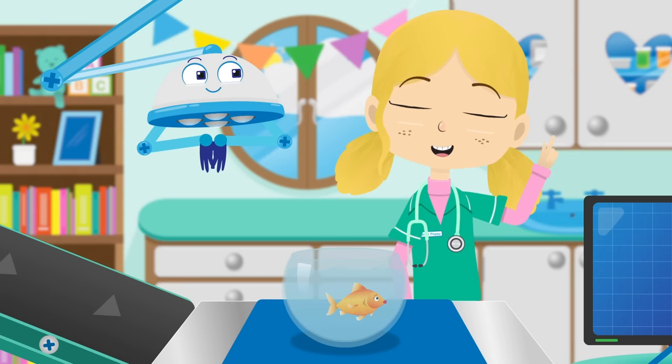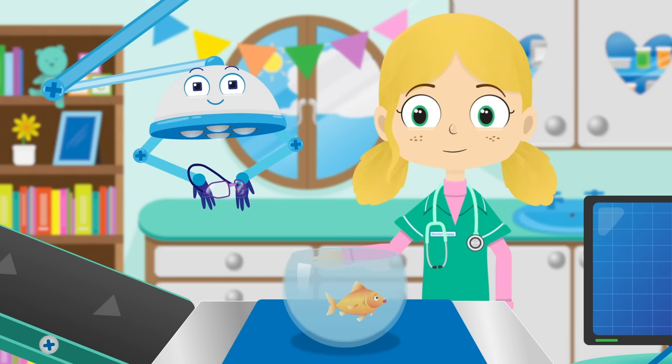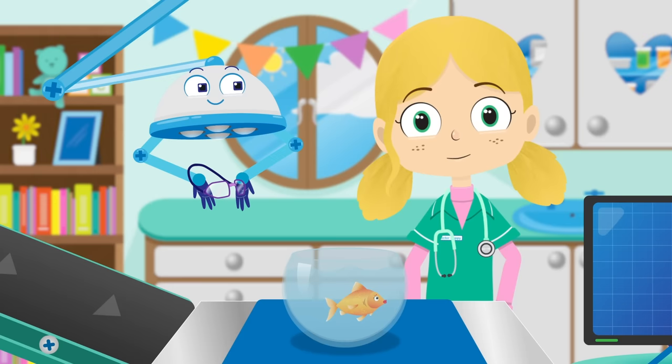Can you please fetch the reading goggles? Try these out, Lucy. They're super special goggles that make you see better. Sometimes humans need to wear glasses to help them see better too.